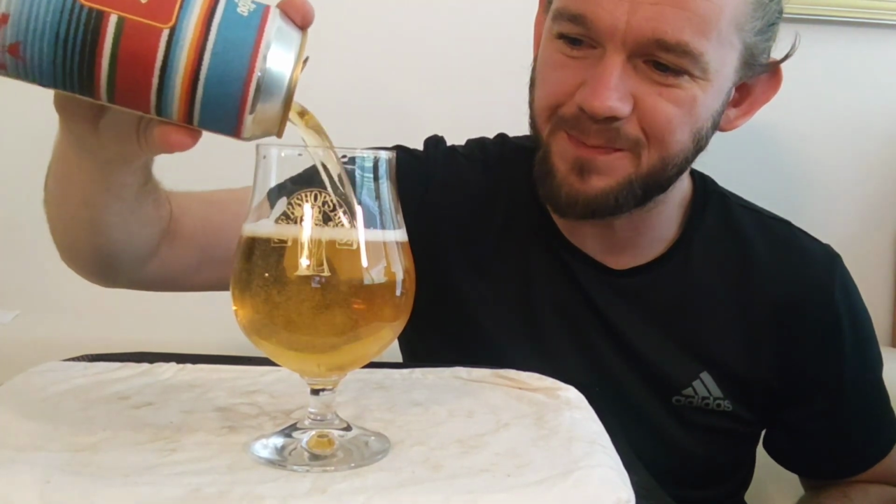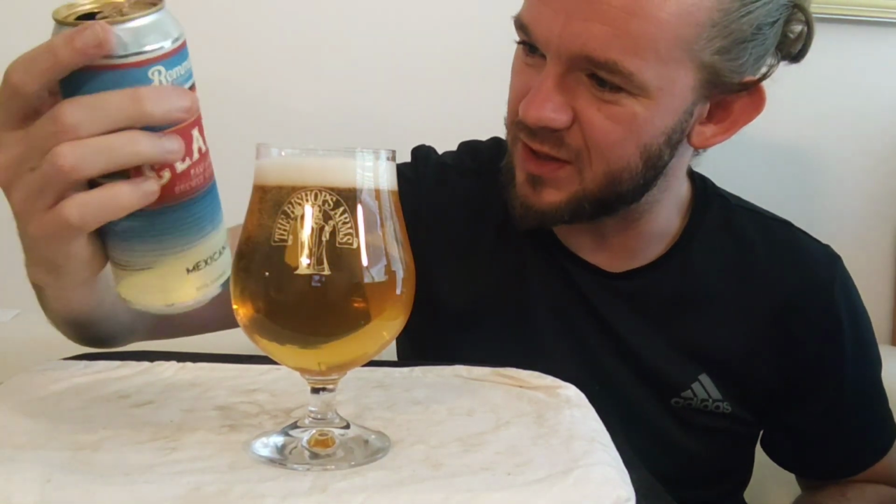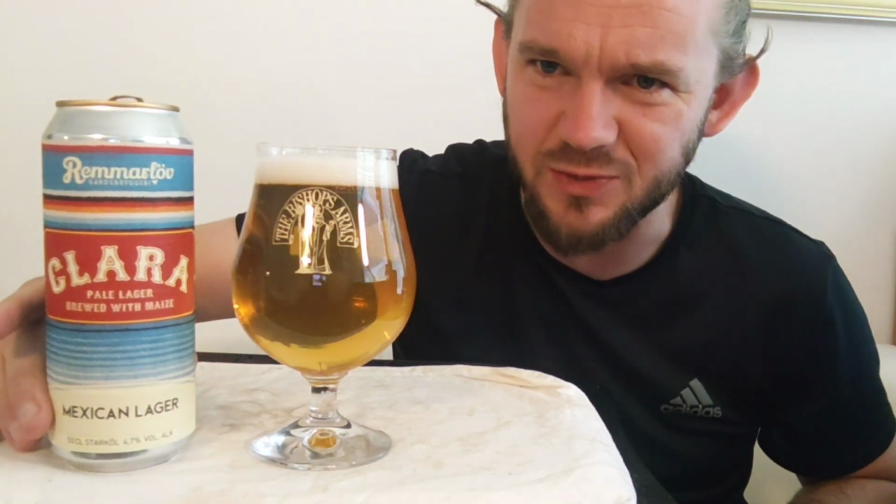Going to say straight away, Remmarlöv have done a very nice job of this again. To be honest, these days when it comes to lagers, they're getting better and better. Back in the day, their lagers had a little bit of rawness to them, but these days they come across as very refined, and the recipes are very solid. So if you want a good lager, you can't really go wrong with Remmarlöv.